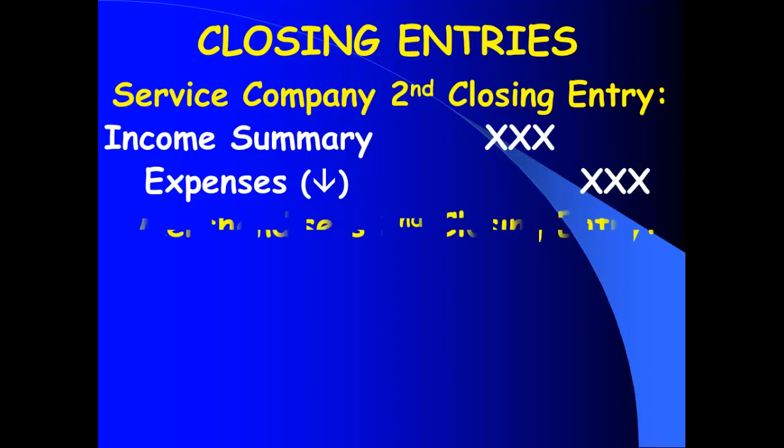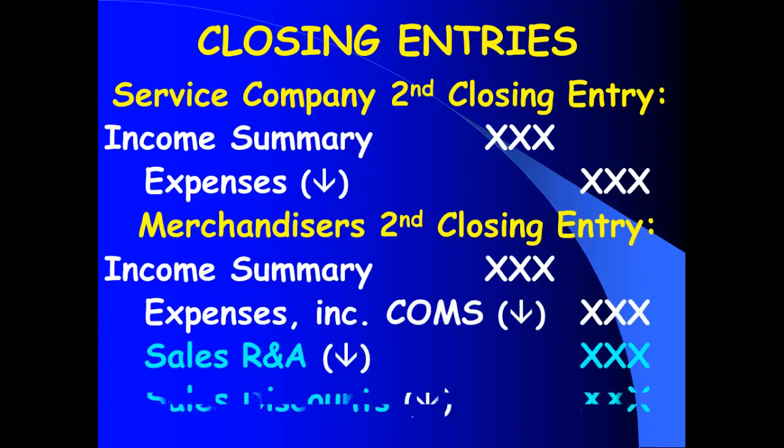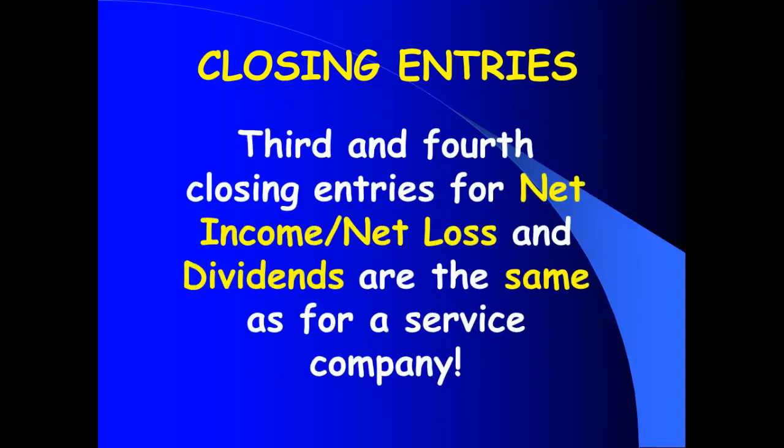expenses. In addition, though, there are two more accounts that we're going to close out with the expenses that really aren't expenses, but they have a debit balance like our expenses do, and that's going to be my two contra accounts to sales, my sales returns and allowances and sales discounts. So when we close out expenses, we remember that cost of goods sold is an expense. We also will close out sales returns and allowances and sales discounts. They aren't actually an expense, but they have a debit balance like the expenses do, so we'll close them out at the same time.